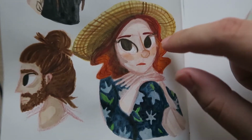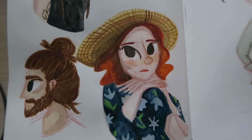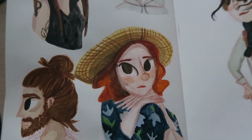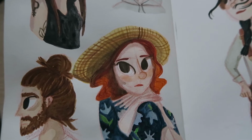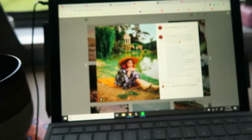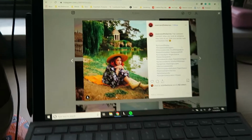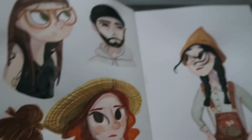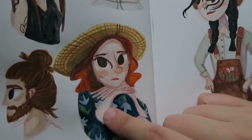Her name I think is Swan and the Berries. I'm pretty sure she's like a German travel vlogger and art director and stuff. I don't think it's as accurate as the actual image. She looks very wistful and wise and stylish in this one, but I think it was a fun way to play with it.